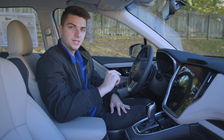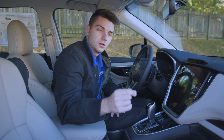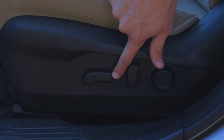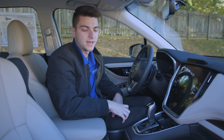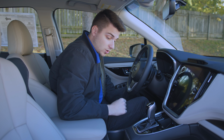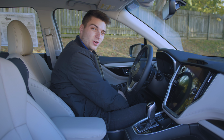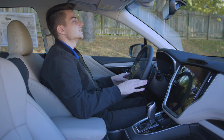Now, one note on the heated seats, these front ones are heated as well. They have a ventilated option, but not here on the Limited. But they are 10-way power adjustable, 8-way power adjustable for the passenger. And one cool thing on the driver's side, unfortunately it doesn't look like it's on the passenger one. On the driver's side, like I mentioned earlier, that thigh support. So you can slide this little thigh bar thing forward, and I think it is the best.